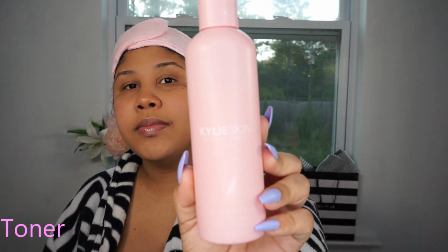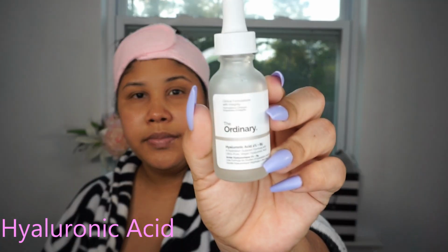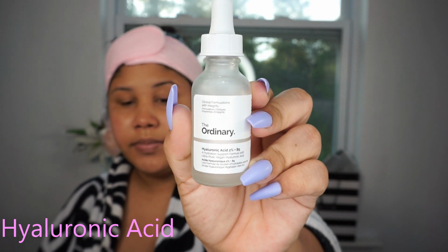Next I'm gonna use my Kylie Skin Tonic because I love this product at nighttime, guys. We can't skip a good tonic because the tonic is the one to tone our face, make it look tighter, close those pores that were opened, and after the mask it closes the pores, tightens our skin, and renews the pH of our skin. So it's necessary. This Kylie Skin I love so much. So let it dry a little bit, and then let's apply my hyaluronic acid.